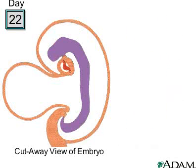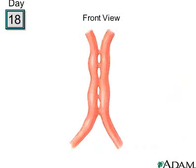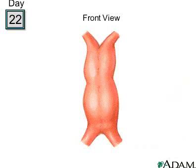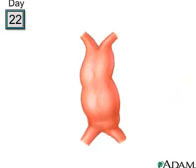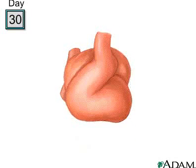Now, let's go back to day 18 and watch this happen from a different viewpoint. Here are two tubes in our embryo's chest region seen from a front view. Watch this. Over the next 2 days, these tubes fuse together. Here's another amazing part. The tube now starts bending and twisting, and over the next 8 days, it forms a simple version of the heart.